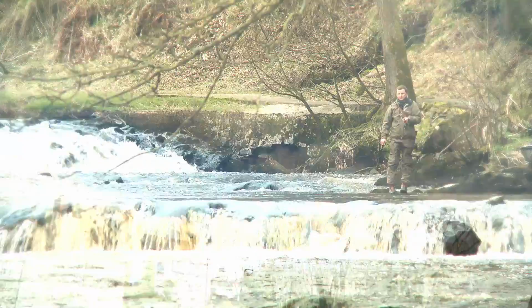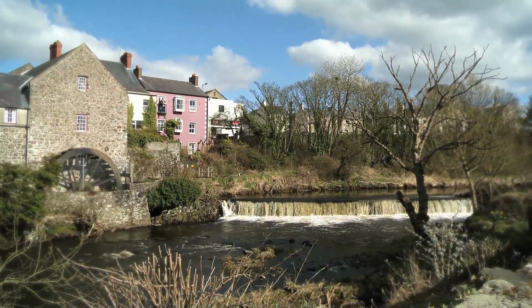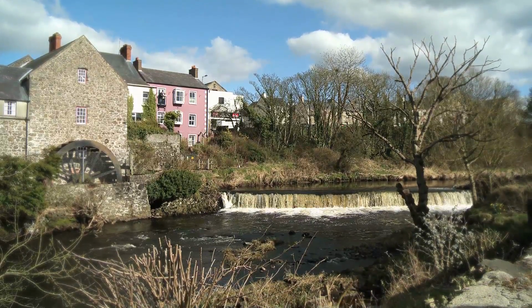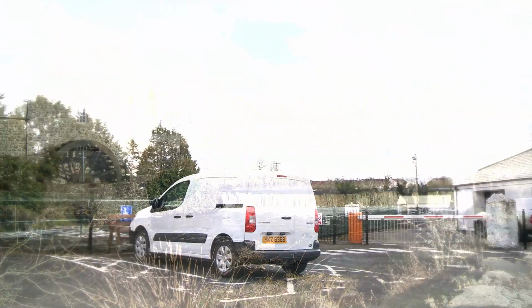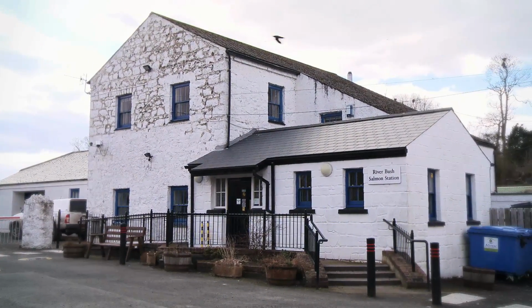The River Bush Salmon Station is located in Bushmills, very close to the Giant's Causeway. The senior fishery officer there that oversees all the production there is John Kane. His role is to oversee fish production and ensure that we count all the fish coming back through the traps and on the way downstream again.